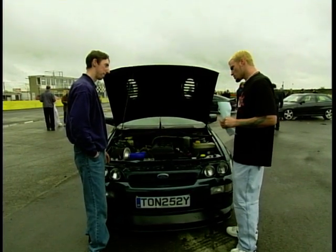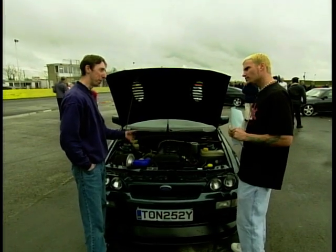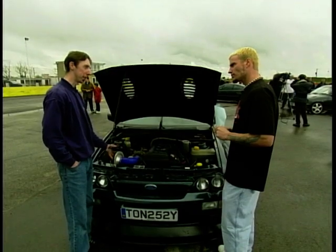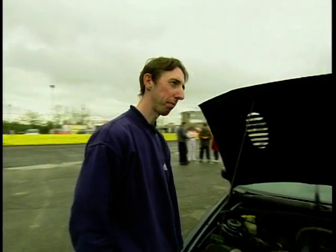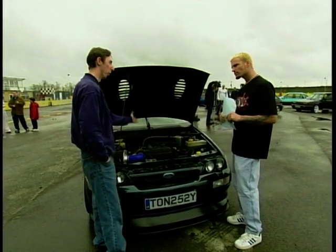So what about the rest of the engine with the extra horsepower? Did you have to beef up the engine, the rods and everything? It's actually being rebuilt. It's actually been bored out to 2.1, low compression pistons, ported head, wild cams in it. So as a result of adding the extra horsepower, you need to beef up the engine to handle the extra power and everything, right? It would just blow otherwise.